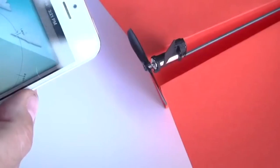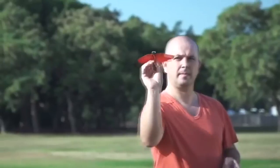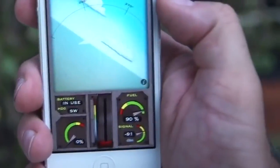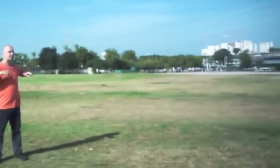Meet Shy's unbelievably magical invention, Power Up 3, the first ever smartphone-controlled paper airplane. Using state-of-the-art technology, Power Up 3 turns your embarrassing paper plane into a lean, mean flying machine. Just fold a piece of copy paper into a plane, attach Power Up 3, and install the app. Now call your mom and tell her you're a pilot, because it works out of the box.